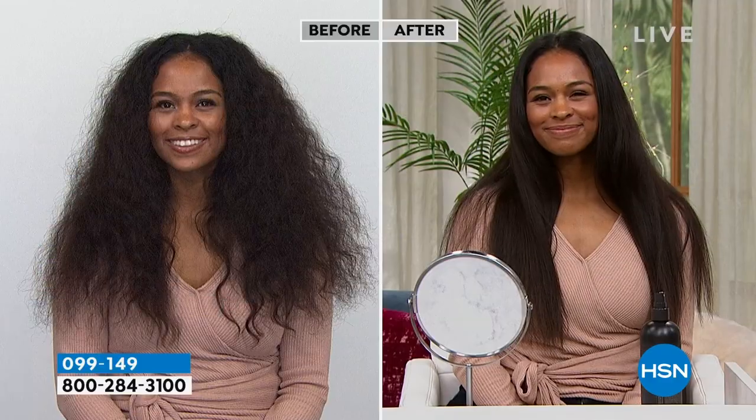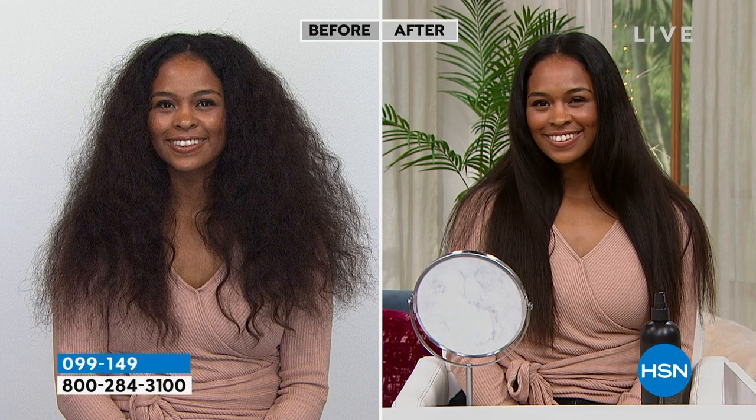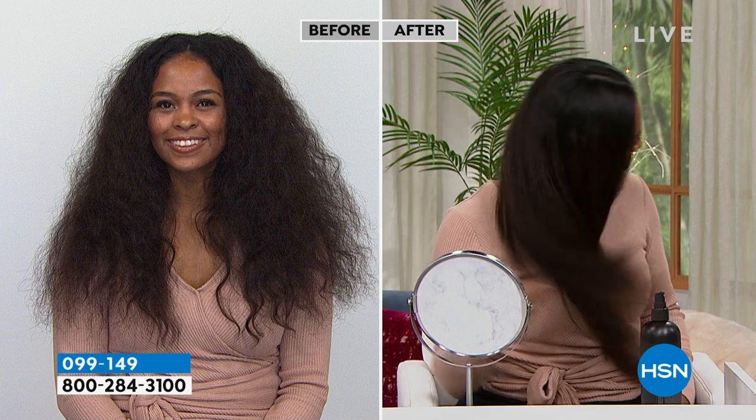This is kind of like flat ironing your hair without the flat iron. And if you're using a flat iron, you definitely want to put this in first because it has heat protection in it, high smoking point oils, these natural oils that you'll see steam. That's not your hair burning. Steam's a good thing. That just means the oils are protecting. They're the last line of defense. They're protecting your hair and scalp.